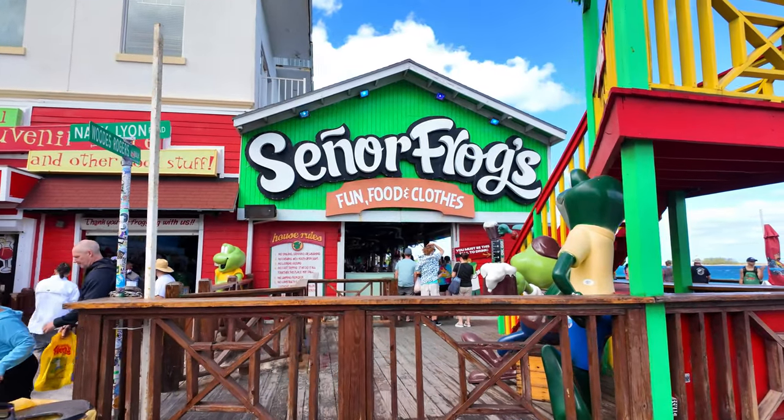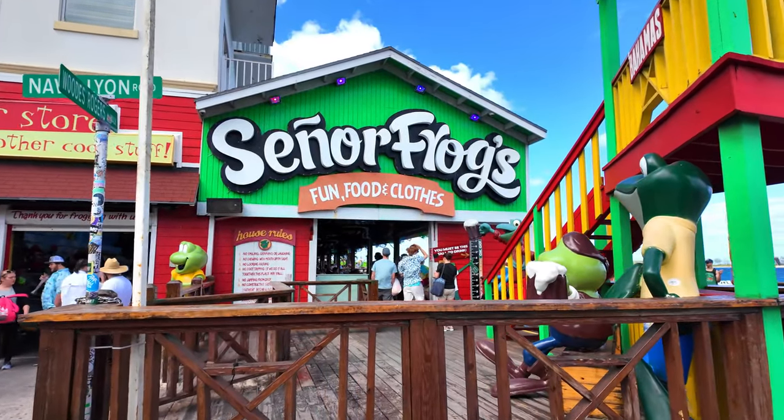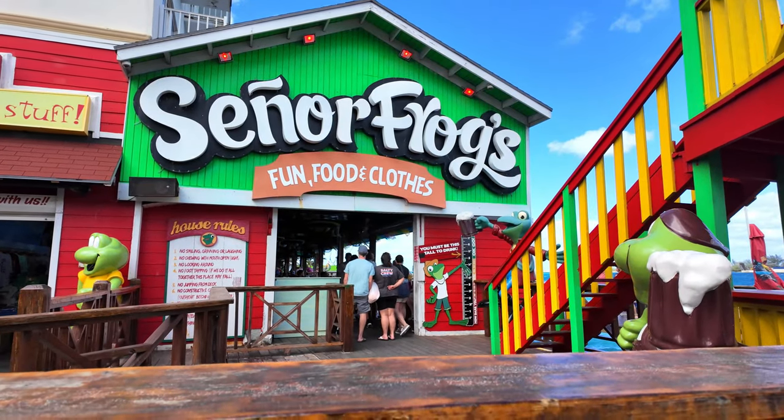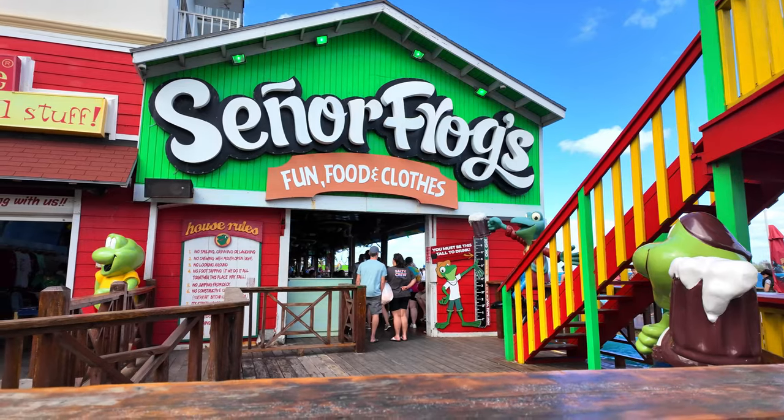And here's the popular Senor Frog's here in Nassau. If you're looking for a party, this is the place to be.